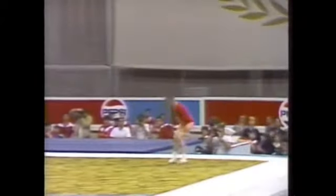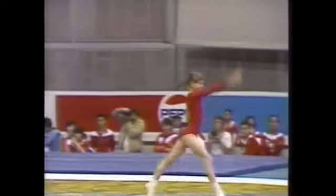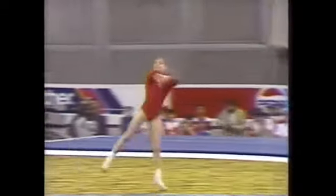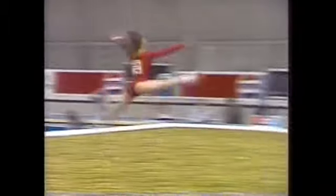Opening run. Full end piked, and she tumbles out of it. 16 years of age, just 73 pounds. Look at the facial expression. Really looks like she's having a good time out there.